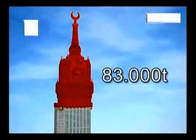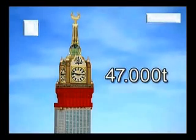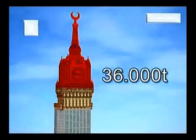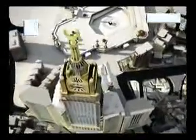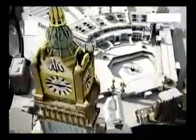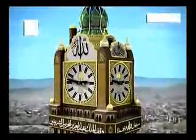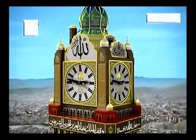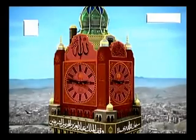The Mecca clock tower has a total weight of 83,000 tons. The base of the clock weighs 47,000 tons. The crest of the clock weighs 36,000 tons. The clock housing, designed in an Islamic style, consists of a basement level with a visitor's platform below each of the 4 clock faces.